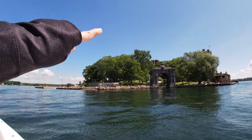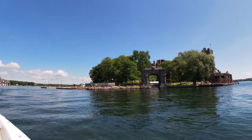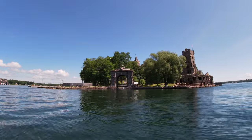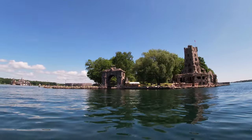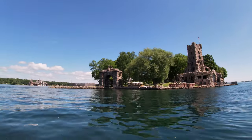What I'm pointing at here is, right on top of the gate or that archway, you can see it's called the entry arch, and there are figures of, it looks like wildlife, like deer. It's really hard to see, I realize, but that's what I'm pointing out.